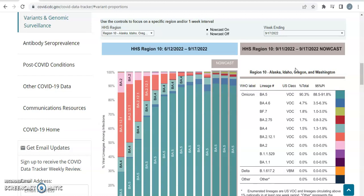So the big headliner here, or takeaway, is BA.2.75 has entered the equation, and BF.7 has entered the equation. We have always had a couple cases around for at least the last month, but there's enough prevalence of it now that it is showing up in the color code, and it is showing up here on the chart. I anticipate the cases for both variants will continue to increase. 4.6 for the time being is going to try to gain steam. I don't think that's going to last long.